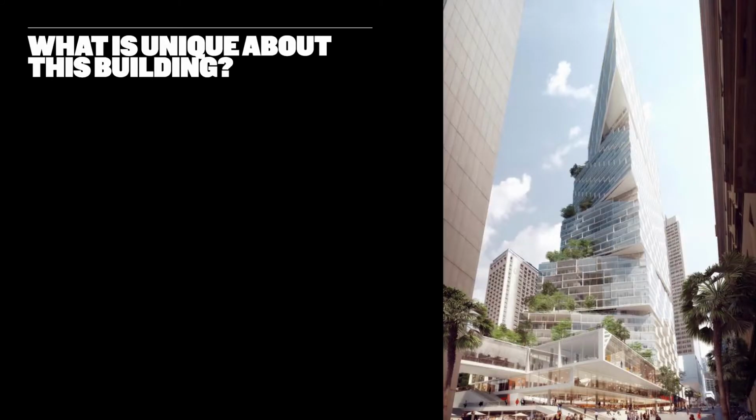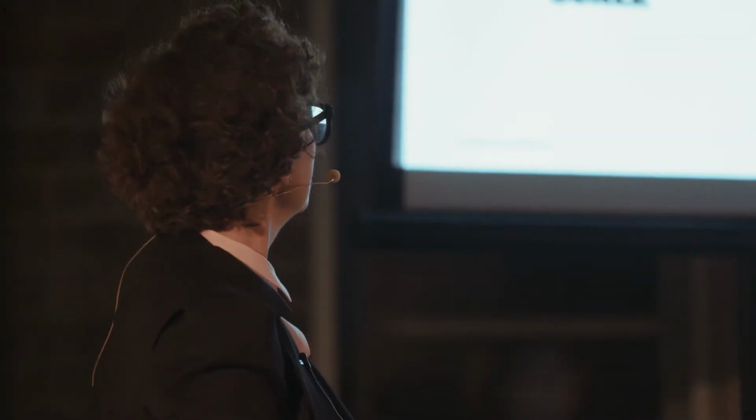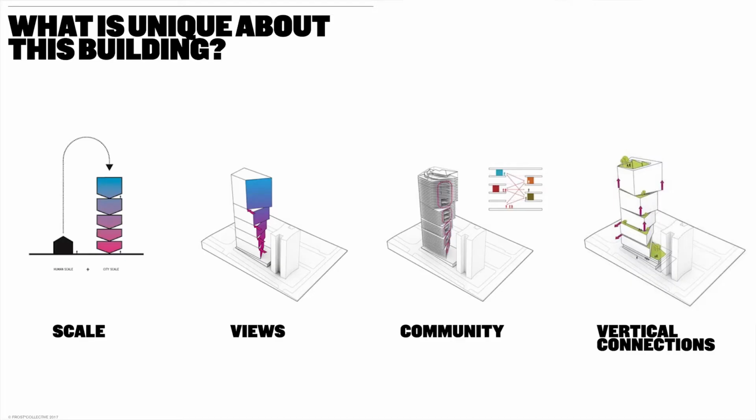So this is the 3XN building, and so we really looked at what was unique about this building, and it's really, in Kim's words, we highlighted a lot of key sections of his quotes, and these are transcripts from a lot of interviews that I think Kat was part of. And then looked at his diagrams to again see what's really unique about this building.